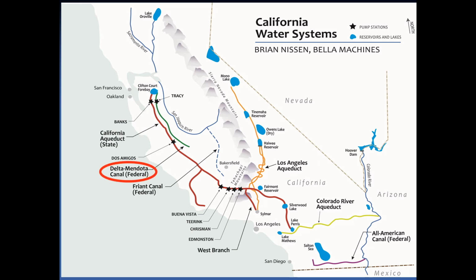The Delta-Mendota Canal provides water from the Delta for Central Valley agriculture and is part of the Central Valley Project. The California Aqueduct also provides water from the Delta. The consumers of this water are urban customers in the Central Valley as well as Southern California. It is owned and operated by the California Department of Water Resources.